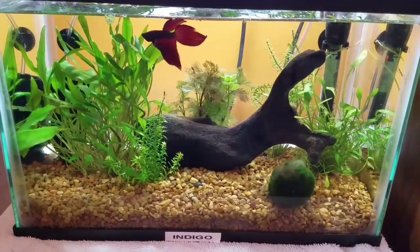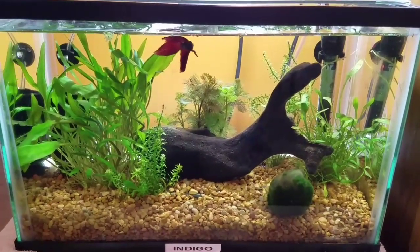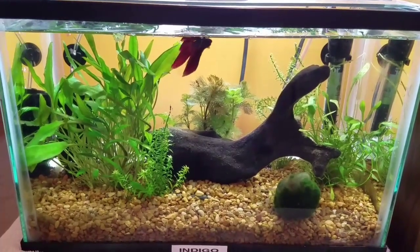In this tank we have Indigo. Indigo is one of my veil-tail betta fish, and he has just some really pretty blue and red colorations, hence the name Indigo.